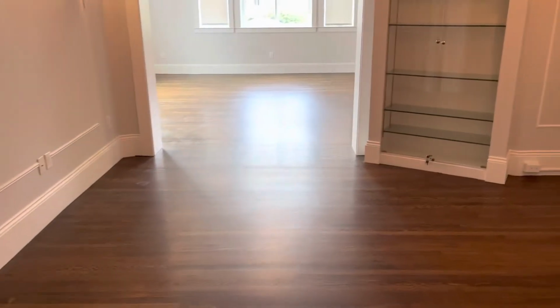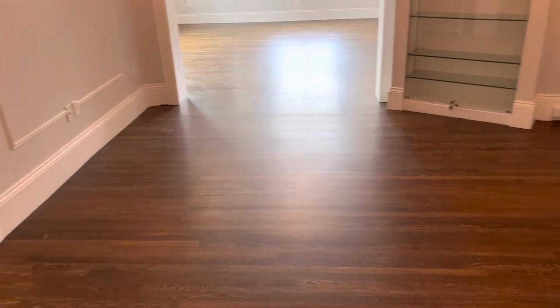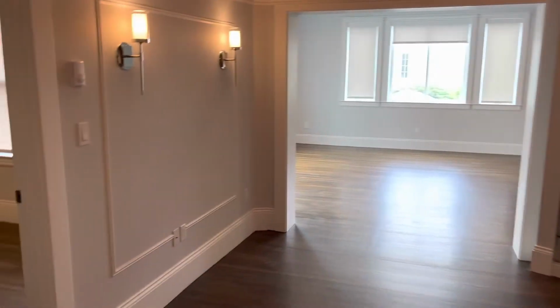Over here we have a formal dining room, which is nice. Not every two bedroom has a formal dining room, so it's an extra room. And there's some nice storage over there. Beautiful fixtures. It's very nice looking out over there to the living room. But before we go to the living room, we're going to take a look at bedroom number 2.